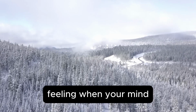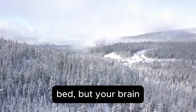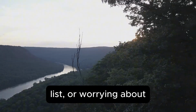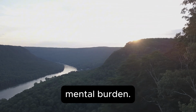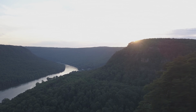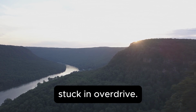You know that restless feeling when your mind refuses to slow down? You're exhausted, lying in bed, but your brain keeps running in circles, replaying awkward conversations, stressing over tomorrow's to-do list, or worrying about something you can't even define. Stress isn't just a mental burden. It tightens your muscles, raises your blood pressure, and disrupts your sleep. After 50, it can feel like your body's ability to relax is stuck in overdrive.